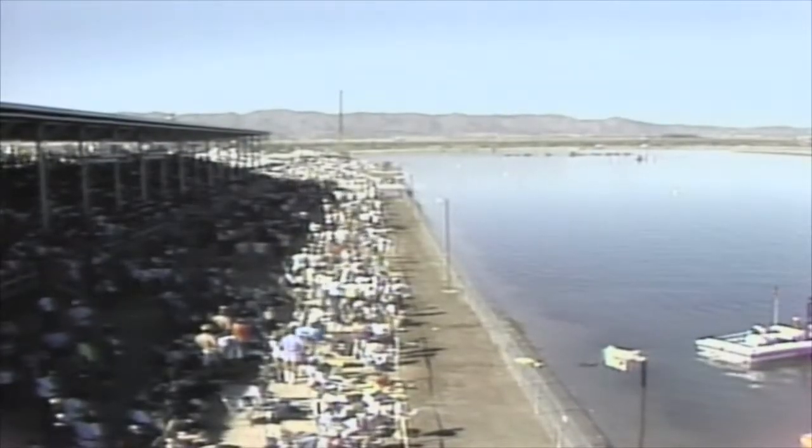Make no mistake about it, water can be as hard as concrete when you hit it at great speed. Injuries in this sport are commonplace, and until recently, fatalities occurred with alarming frequency. Thanks to a canopy, the driver of this boat swam away without injury.